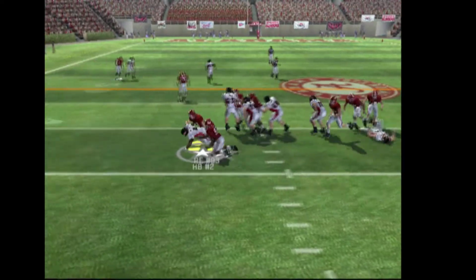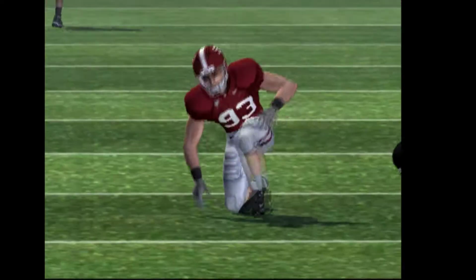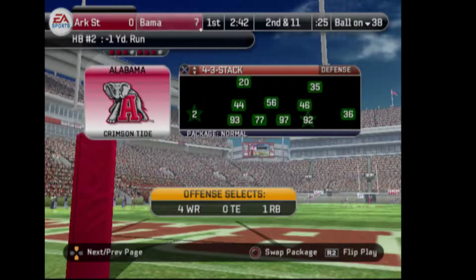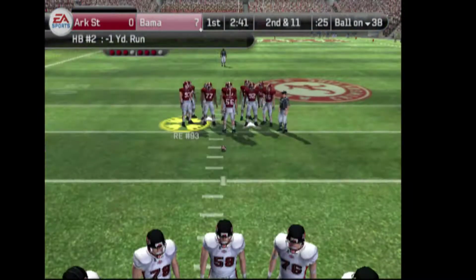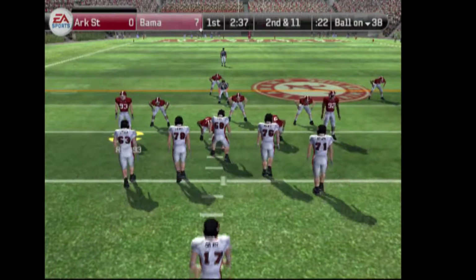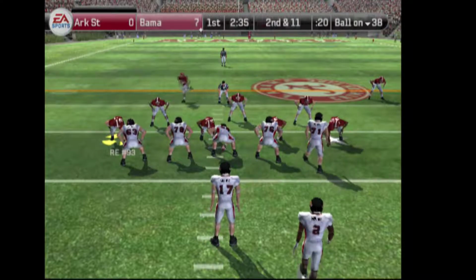Feeds it to the back. He tackles him for a loss. And the blitz might have caused that one. Now the defense took a chance here. They overloaded that side of the ball, and the tailback had nowhere to go. From their own 38-yard line. Second and 11 coming up.